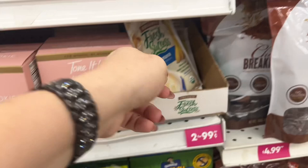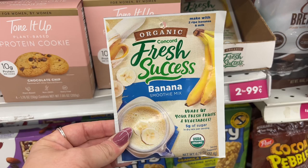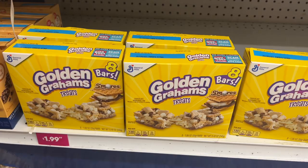That's cool. This looks new. You get 2 for 99 cents. It's Fresh Success, which we've seen at the Dollar Tree, but not this. It's banana smoothie mix. Wake up your fresh fruits and vegetables. 5 grams of sugar. Golden Grahams is definitely my favorite cereal back in the day.